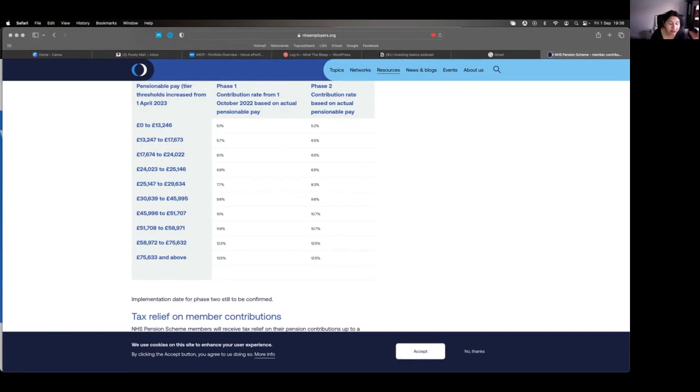There won't be a list, there won't be anything to say what you've already claimed for. So just be organized, keep a list, and you can claim for it any time during the tax year, but we just recommend claiming at the end of the tax year because then it's done, it's all accurate, it's complete, and that's why we say at the end of the tax year, but it really doesn't matter.